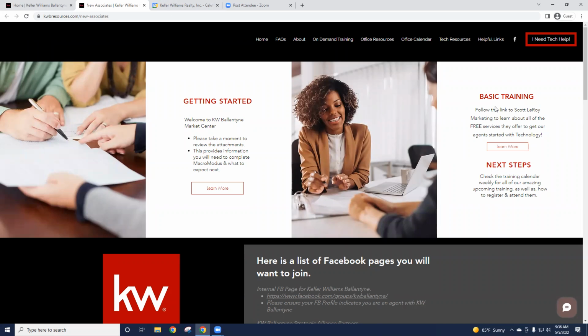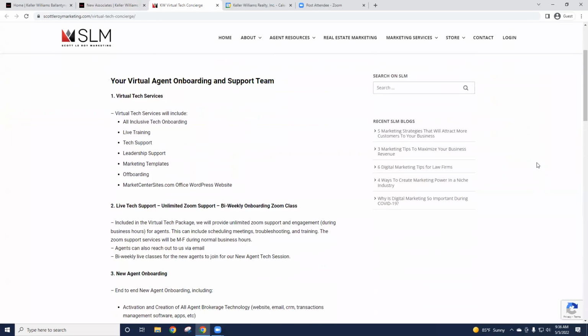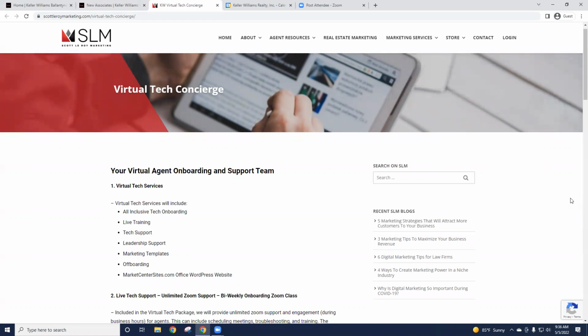And down here, still under this new agent tab, if you go to the further right-hand side, under basic training, it will navigate you to Scott Leroy Marketing. Scott Leroy Marketing is our third-party marketing consultant. They're the ones who do your entire tech setup and your Keller Cloud information. They are phenomenal. They are very highly responsive, and we love to work with them.